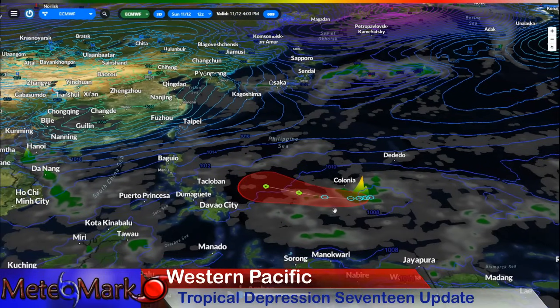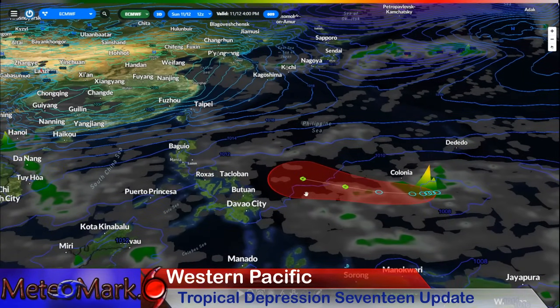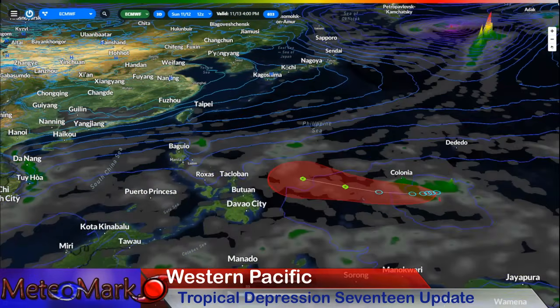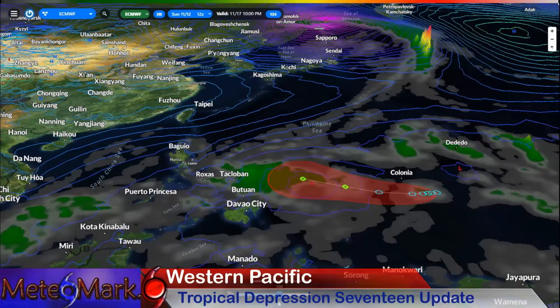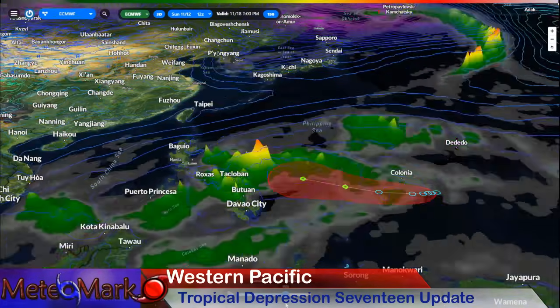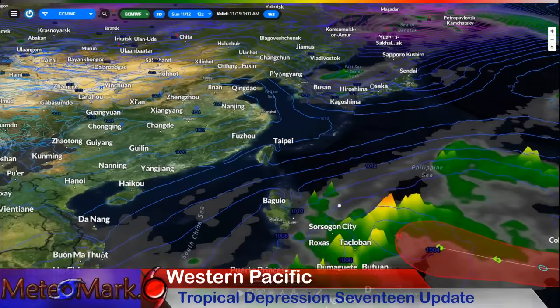So for the Western Pacific, we actually finally have a tropical depression. Tropical Depression 17, it's likely to become a tropical storm over the next couple days, especially towards the 16th and 17th later in the weekend. Watch this, the European model really grabbing onto this storm, heading it towards the northwest, and it's going to be a big rainmaker, if anything, here for the Philippines, but it does strengthen.